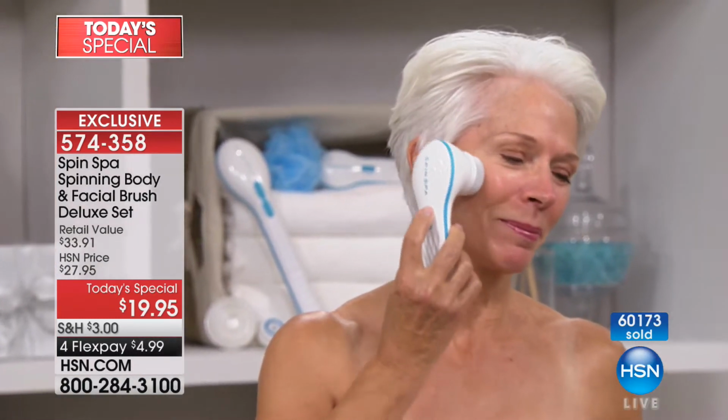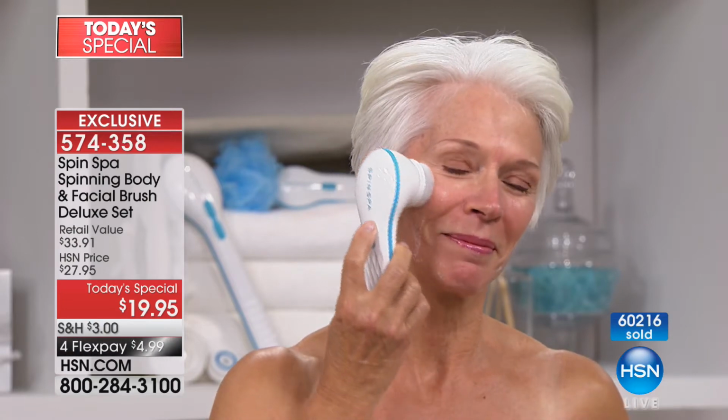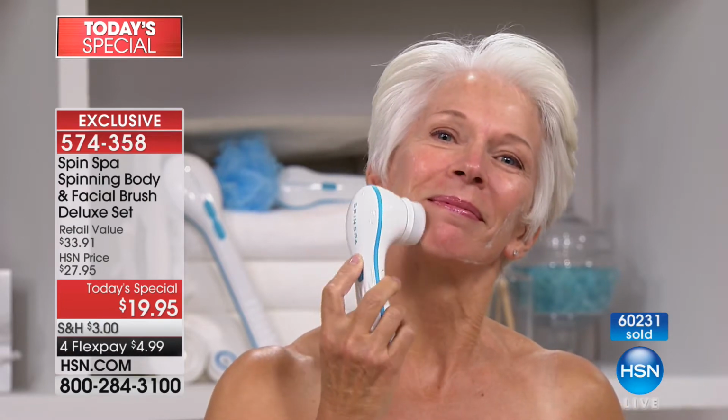I mean, look at the facial brush. That's worth over $20 by itself. Easy. And that's just one that you're getting. And we're including an additional facial brush head for the first time ever. You also get your shower hook for the first time ever. I am telling you, just take all of the guesswork out of all of your gift giving right now.